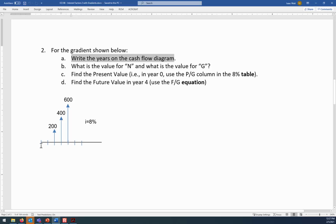Okay, so 0, 1, 2, 3, 4, 5, 6. And so, first point, even though the cash flow diagram has these tick marks continuing on after the gradient, so you could write 5 and 6, that doesn't mean that n equals 6 for this gradient. n equals 4 for this gradient. That's the second question here: what's the value for n and what is the value for g? So even though your cash flow diagram may continue on beyond where things are actually happening, that doesn't mean that the gradient or the annual series continues with the empty tick marks on the cash flow diagram.